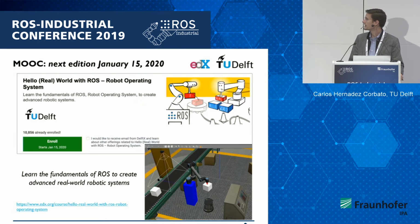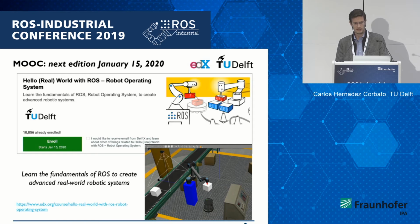And let me just present a couple of initiatives from Delft in this front. So we created an online course on ROS, Hello Real World with ROS, because you actually get to set up an entire industrial-like simulation. So you have your factory floor and your robot. So it's a real factory, basically, simulated, of course, so that the students can try at home, but it's more than the standard toy problems. This was quite successful a year and a half ago, so we are running it again in January, and we already have more than 10,000 registrations. So it's going to be crowded, but we have a good team now with Mario here also leading the course in January. So we are very much looking forward to yet another edition of this course.